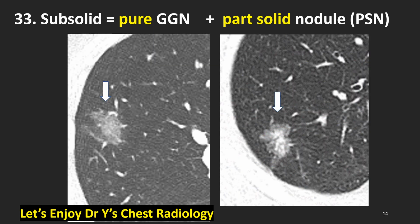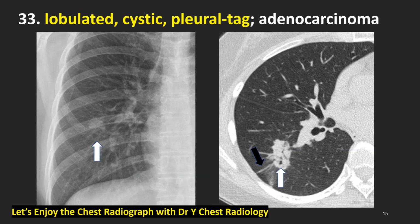Subsolid nodule includes pure ground glass nodule and part solid nodule, PSN. Left side one is pure GGN, showing no obscuration of pulmonary vessels. And the right one is a part solid nodule; the central portion of the nodule is solid. This nodule is lobulated. White arrow indicates cystic portion and black arrow indicates pleural tag, suggesting pleural invasion, proved as adenocarcinoma.